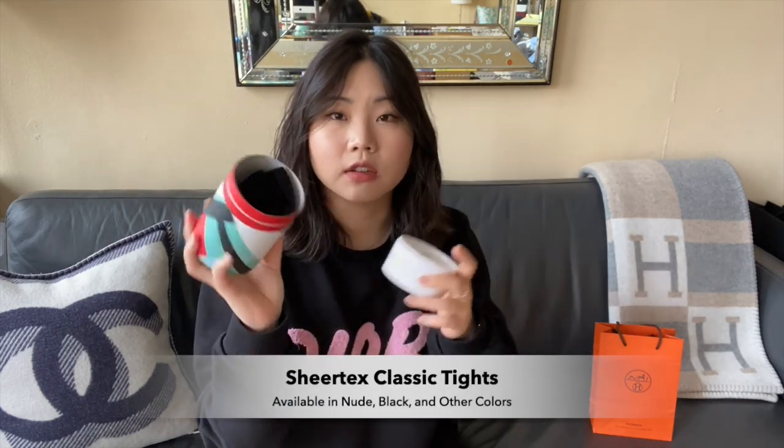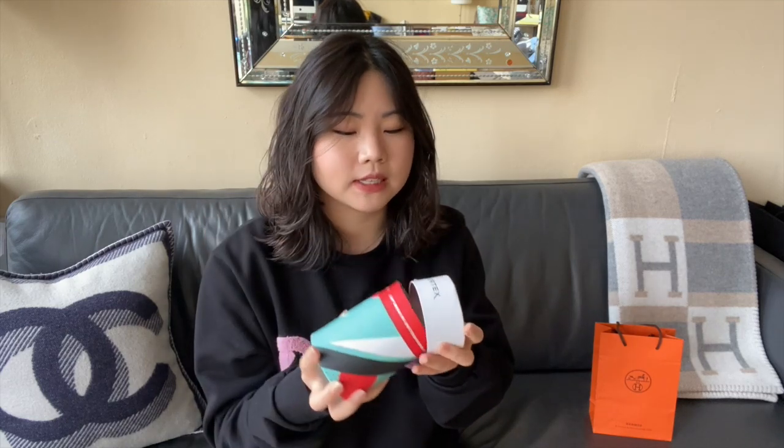So I decided to give these tights a try. I think it was around Black Friday when they had a big sale. That's when I was first contemplating getting them. I actually didn't. And so sometime in December, I picked them up, and they come in this container like this, which is really cute. And you'll see they are rolled up inside.